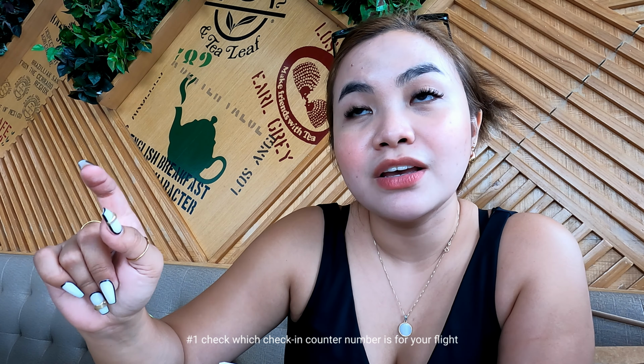Let's eat. So I'm gonna share with you the steps on how we entered the airport and passed the immigration. We arrived 4 hours early from our flight. First step is to check if your check-in time is already open. Check-in counter is already open. So once it's open, you need to check in first before paying for the travel tax, or you can also pay the travel tax ahead while booking your airline.